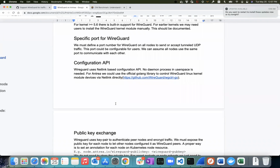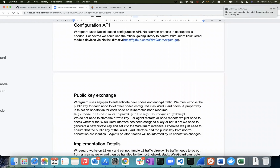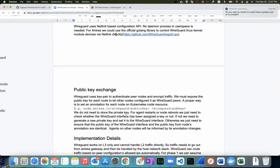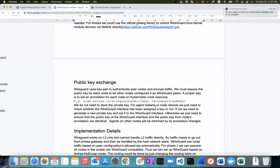The most important part for WireGuard is that it uses a key pair to authenticate peer nodes, and also to encrypt traffic. So we must expose a public key for every node and let other nodes configure it as WireGuard peers. A proper way is to set an annotation on the Kubernetes node resource, and maybe it looks like this. We add this annotation to expose the public key for every node, and we do not need to save or store the private key by all means.